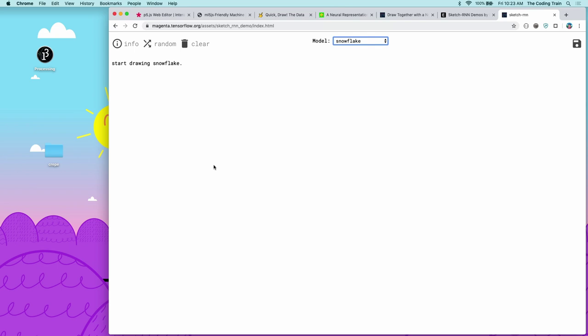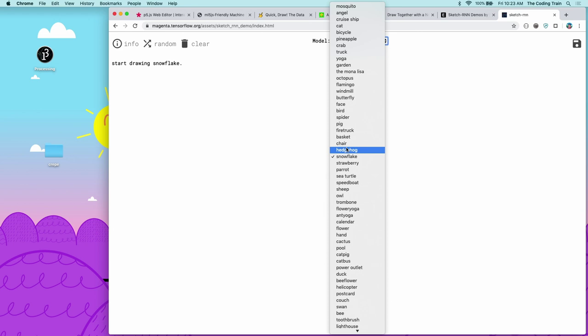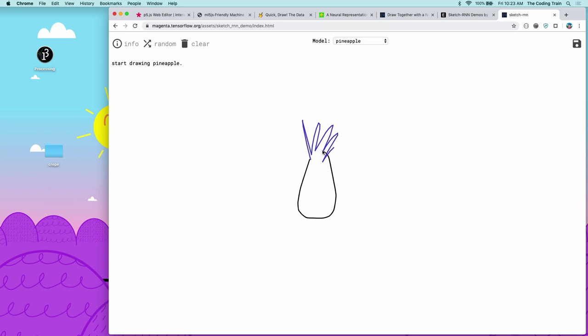I'll just leave it here, drawing a pineapple. Where was the pineapple? Pineapple, there we go. All right, and then I'm going to put this music back on. Sorry, everybody. I'll be back. I'm looking for a fan. I'm going to mute the mic.